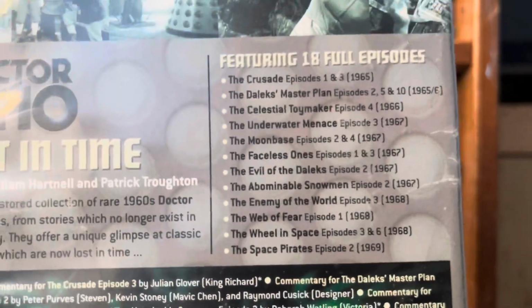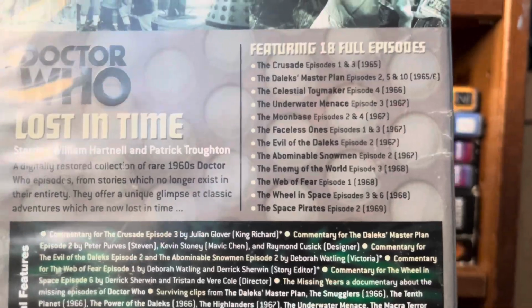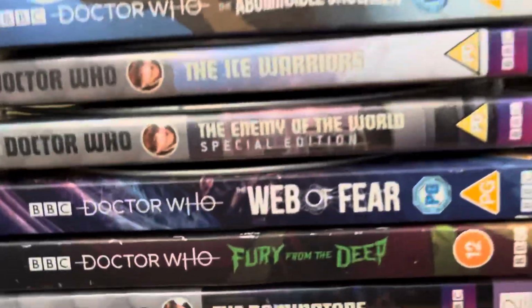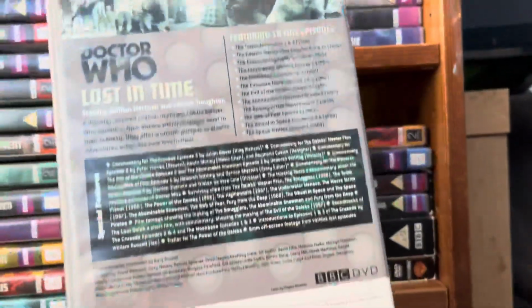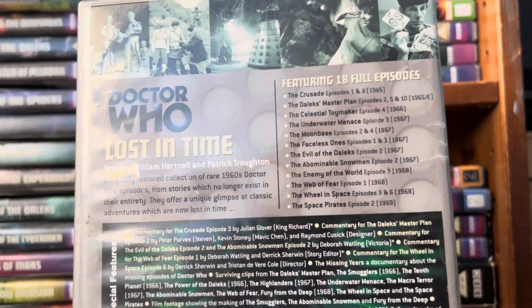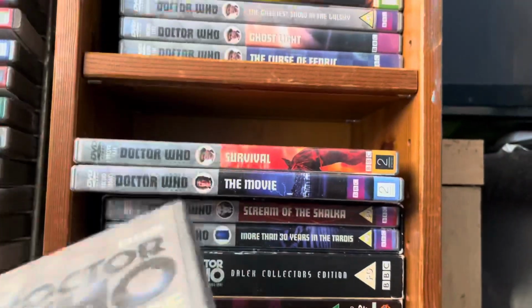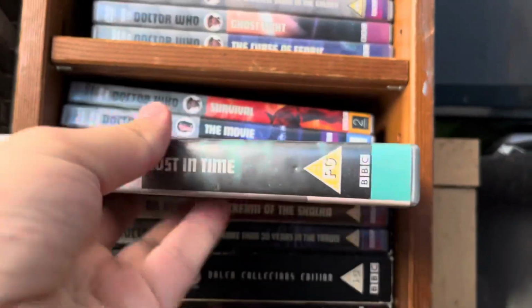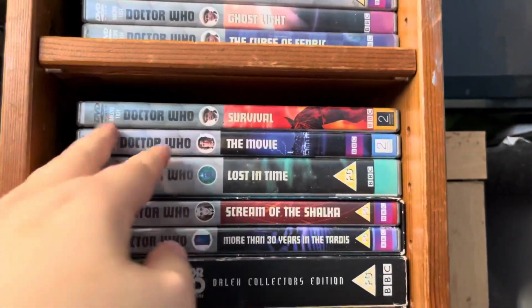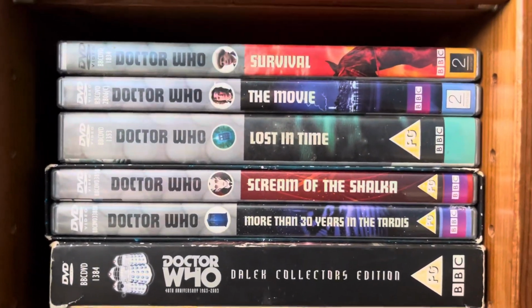Enemy of the World has been found in its entirety. Web of Fear was almost found in its entirety. Only episode 3 is missing, but has since been animated. Reign of Terror doesn't exist yet, and neither does the Space Pirates. They haven't been animated yet. But it is quite an outdated release, but it's a good release, because you can see surviving episodes from the time, and surviving clips from missing episodes.